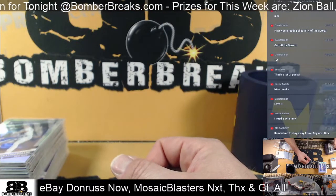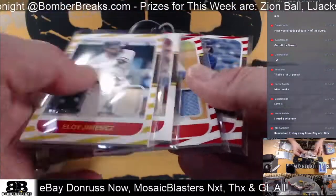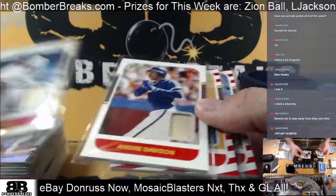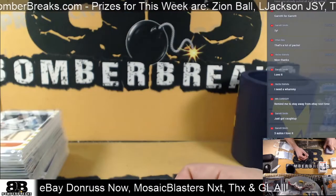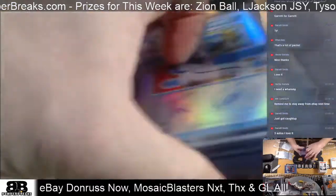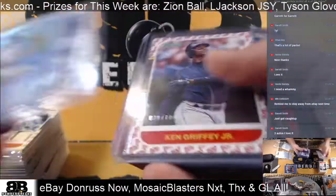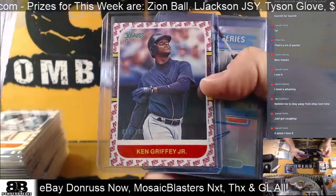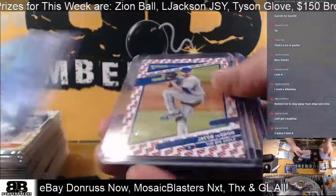Our four relic cards. Eloy Jimenez at 25. Andre Dawson. Yandy Diaz to 99. And Christian Passion. There's three of the four serial numbered. So that was very welcome to see. All right, and it was Rogers autograph. Whit Merrifield to 75, all with the fire. Griff to 100, very cool card. Jazz autograph. Woo, Miami. Babe Ruth unleashed.